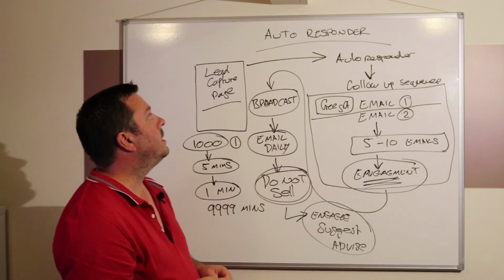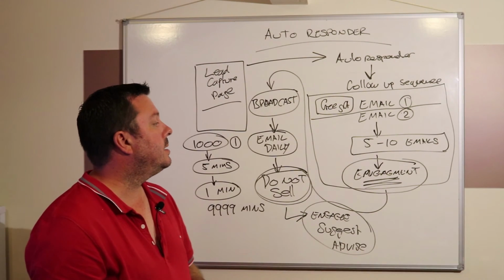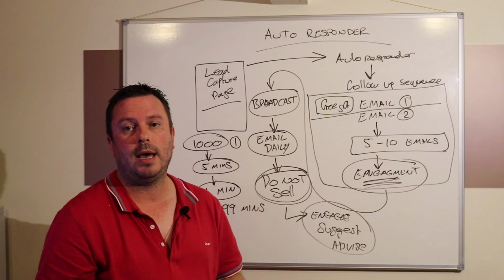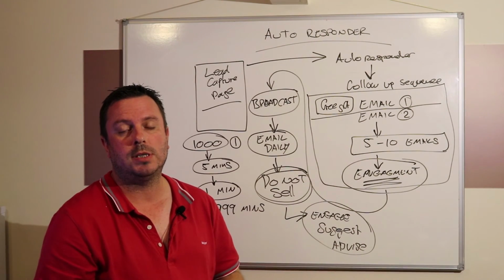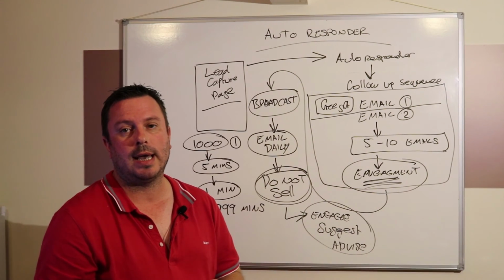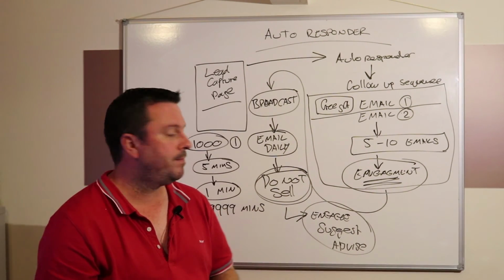Okay, so that is basically all an autoresponder is. They are very simple to use, and I highly recommend you get an autoresponder service, because email marketing is probably one of your biggest revenues and engagement devices you have. Okay.